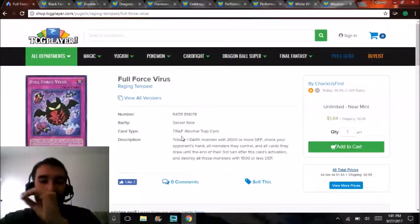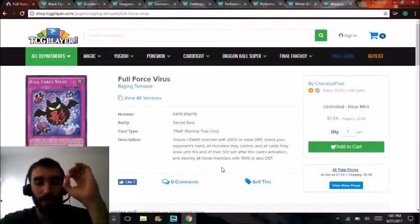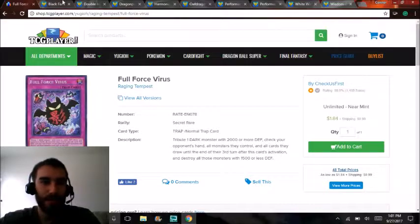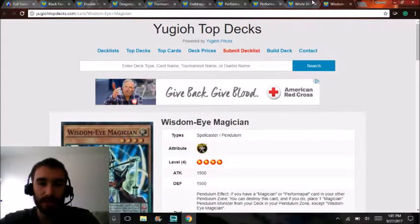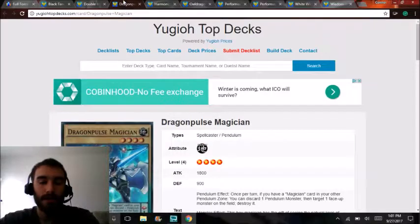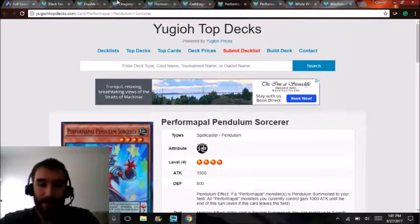Full Force Virus. Full Force Virus says tribute one dark monster with 2,000 or more defense, check your opponent's hand, all monsters they control, and all cards they draw until the third turn after this activation, and destroy all those monsters with 1,500 or less defense. So every single one of these cards are cards that Pendulum Magicians have shown to be consistently running, some at 1, some at 2, most at 3, that get destroyed by Full Force Virus.